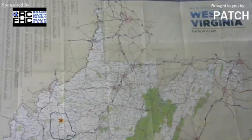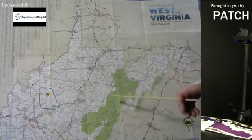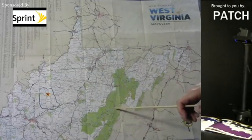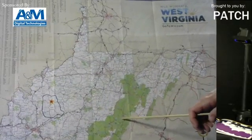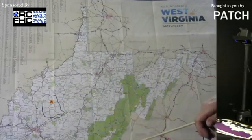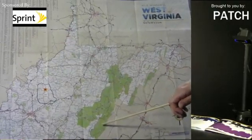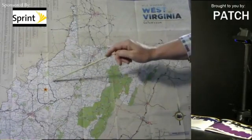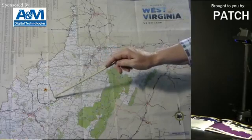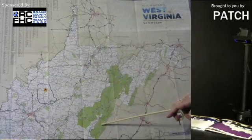But there's all different kinds of places you could travel. When Scott and I take our trips, when it's in the book, we like to go to Cass Scenic Railroad and go to Snowshoe. I love going to Snowshoe. And then we have a family reunion, and we go down here to Watoga State Park. It's right there. So we start off in Spencer, and we travel all the crooked roads, and we end up down at Watoga State Park.